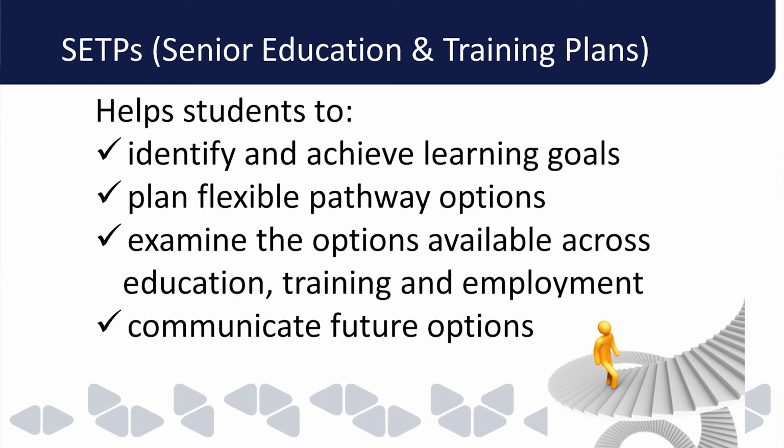The SET plan maps out how students work towards a Queensland Certificate of Education, an ATAR, a Certificate 2 or 3 VET in school qualification, school-based traineeship or apprenticeship. It will help you to build on your own strengths and work towards viable options for further learning or work. It's designed to help you to structure your learning around your abilities, interests and ambitions.